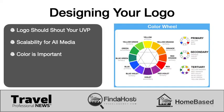And remember that you will be using your logo in many types of media, so don't make the mistake of using colors that might be difficult to recreate. Stay with web-safe colors and make sure that your logo also looks good in a black and white state. Avoid pinks and beiges and pastels, as they're really difficult for those with color vision deficiency to see.